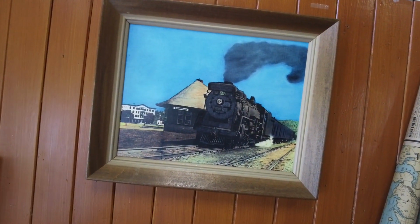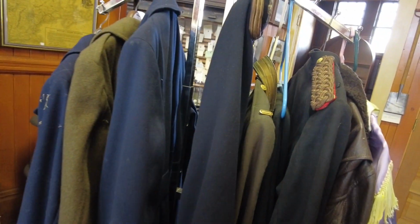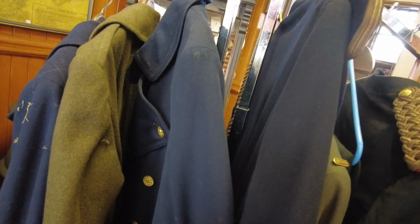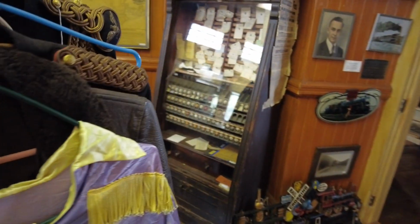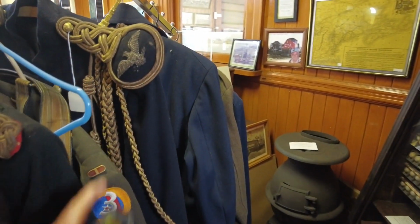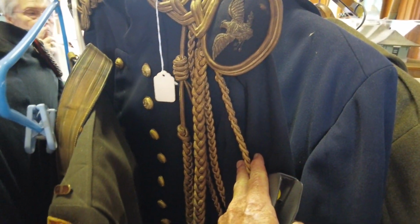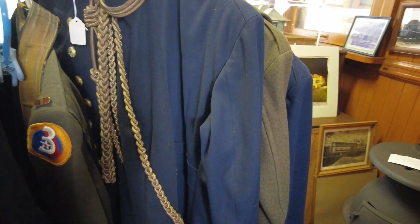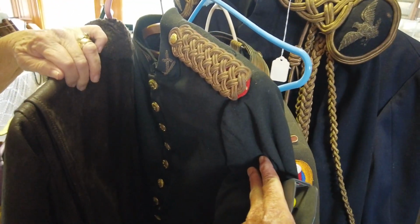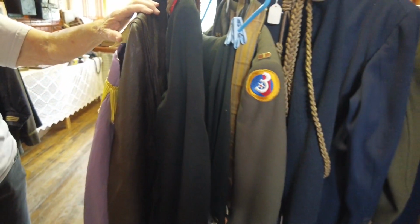There's a nice painting here too. More uniforms. Is that a policeman, fireman, or something like that? This one here is from the Civil War. Civil War, this one is? Wow, look at that. That's amazing. And this one too. That one is, this one as well. Wow, look at these braids on there. That is something.